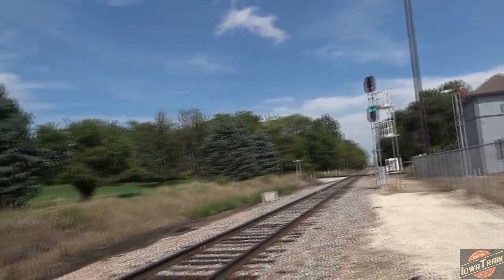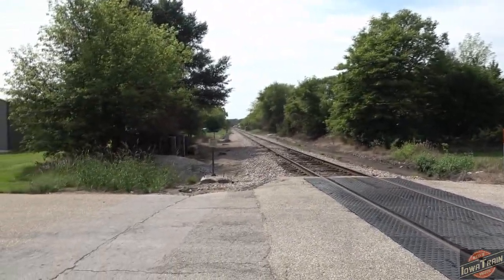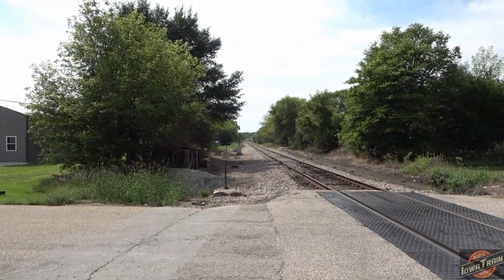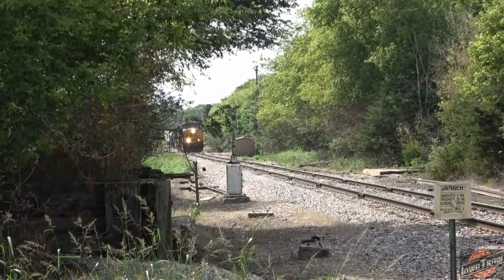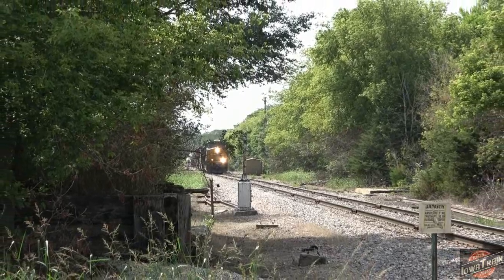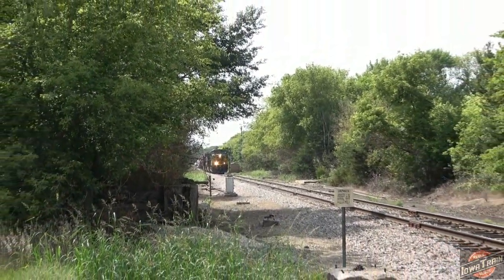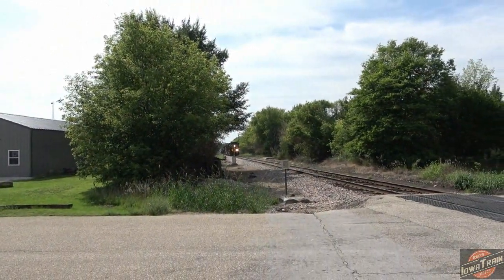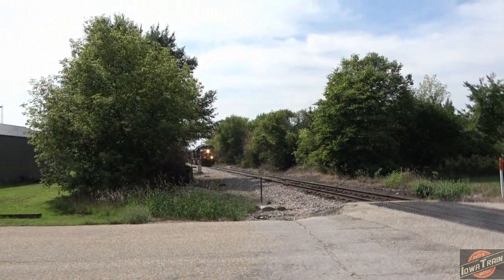Yeah, see what we got to the west. Nothing so far. Here comes the L570. You gotta pass the L571. The L571 looks like it's holding the main, so looks like this guy's gonna take the side track. Pass the westbound, it's holding the main.